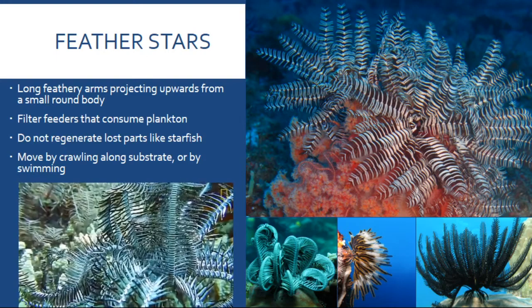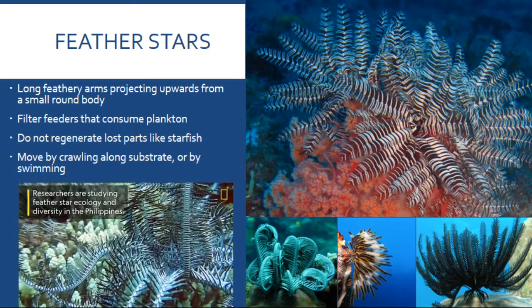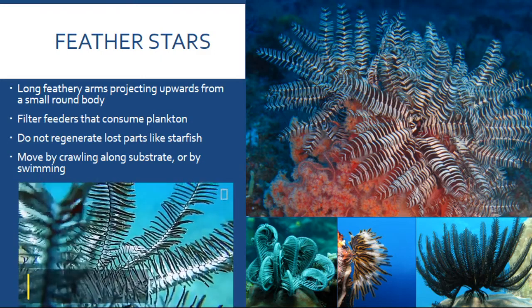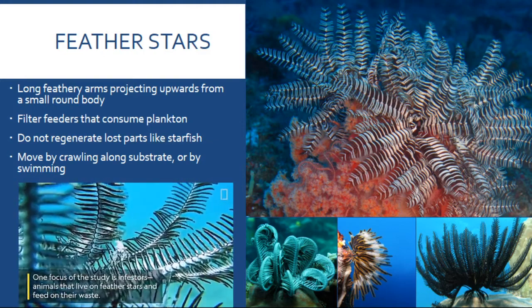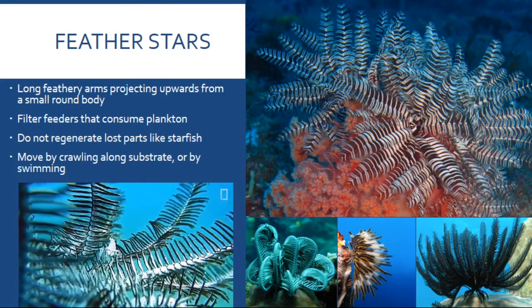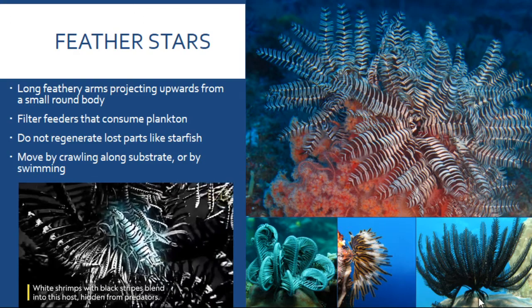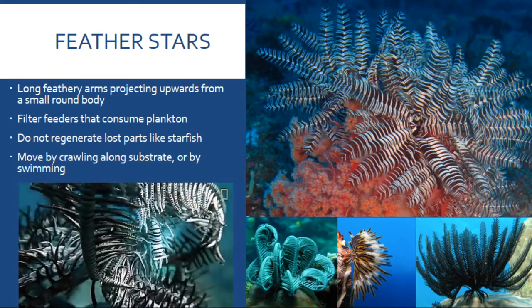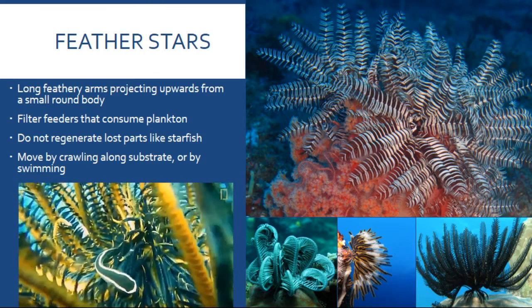In the video that's playing at the moment, you probably did see the feather stars swimming. So they do have that ability to swim using their arms. For the most part, they usually crawl around, as far as I know. Again, attached to the reef like so, they crawl around using their arms as well, but for the most part, they don't swim too often.